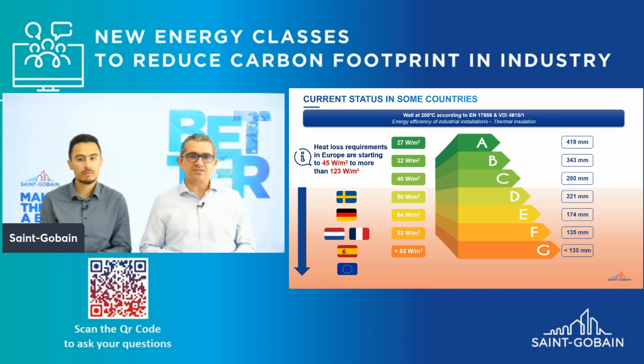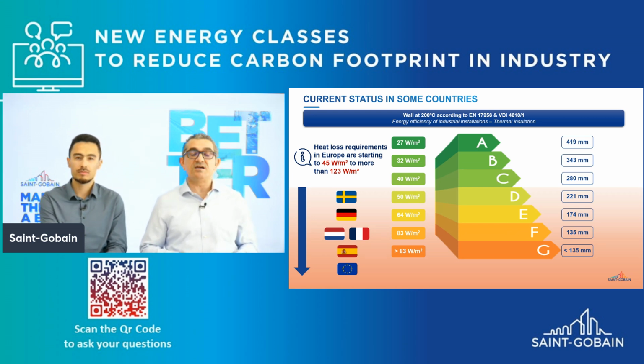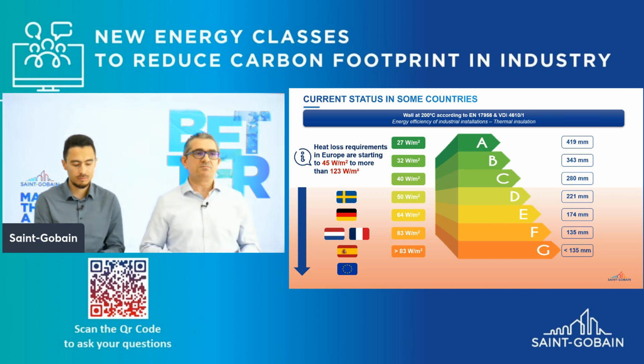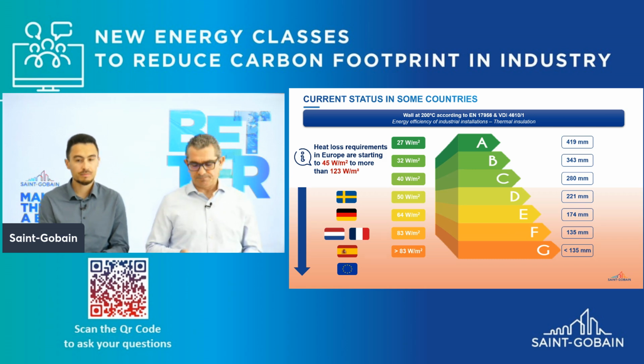Other countries with national regulations and the best practices in insulation could be in class F, class E, or even class D, always taking into account the country's best practices in insulation. But the future objective with this standard will be to have energy efficiency class C, B, or A, focused on reducing CO2 and reducing heat loss, meaning being in the green zone of this classification.